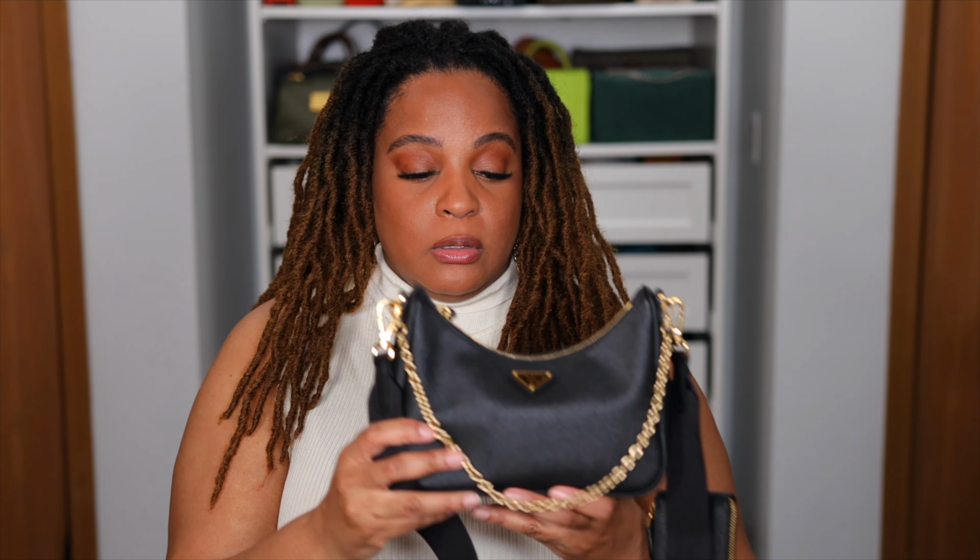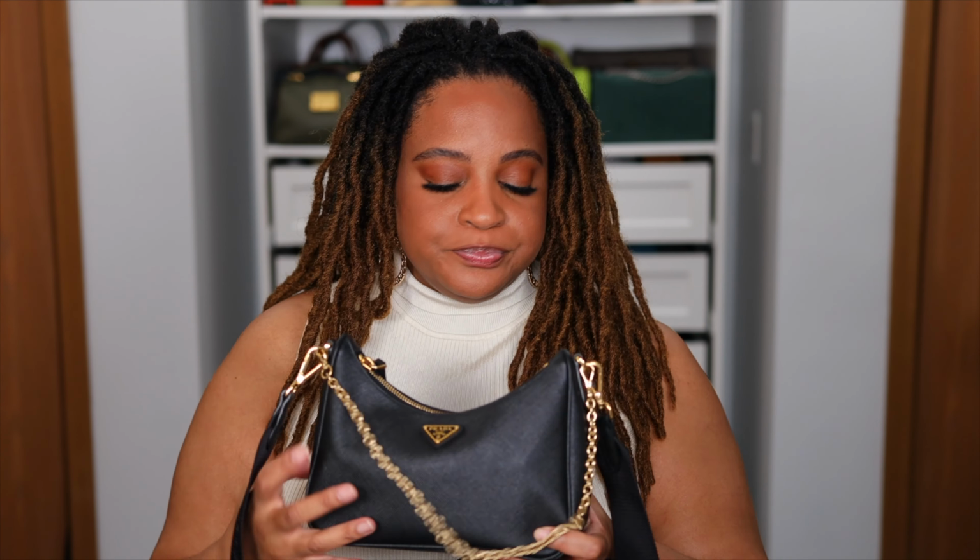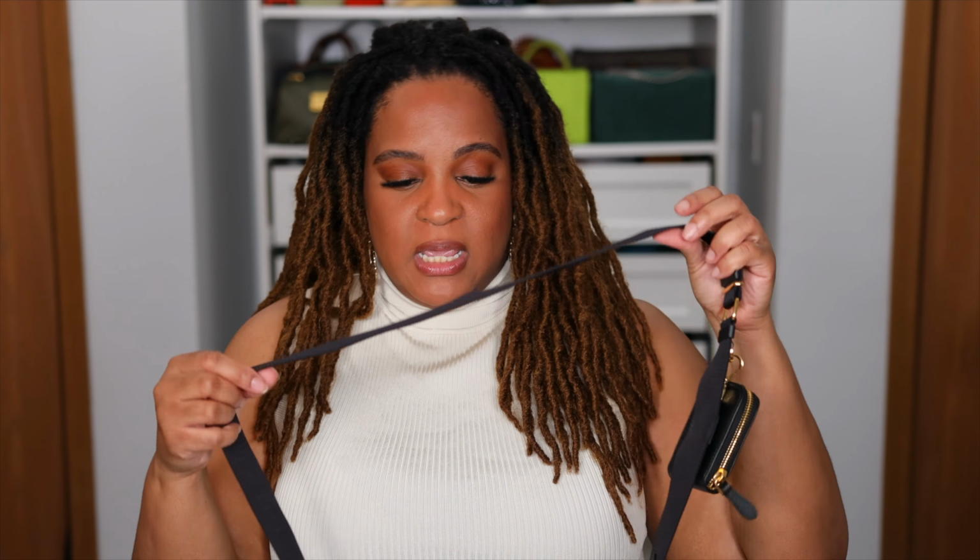But let's get into the whole makeup of this bag real quick. So here's the front. You do have your gold strap. You also get a clochette. I decided to take it off because it was just doing too much with all of the chains. This gold strap is fully removable. And then you also get the webbed canvas strap.